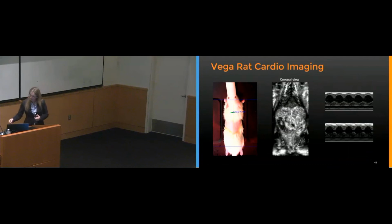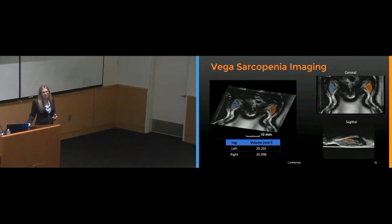They were really sweet. We also do some muscle regeneration, sarcopenia imaging. Again, here it's almost a good example of a very flat tumor. But this is a muscle segmented out for volumetric measurements of muscle.